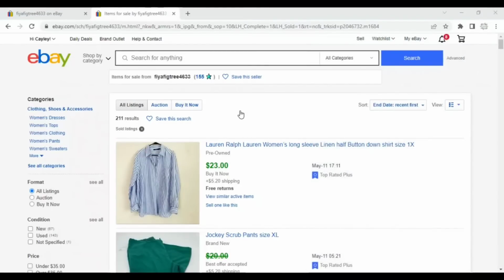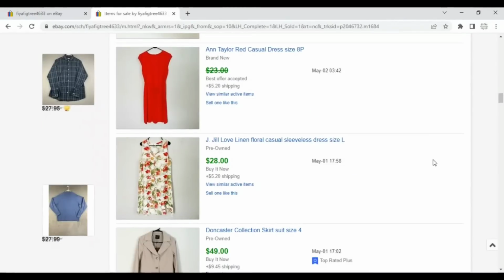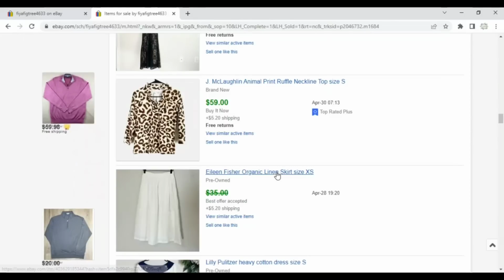So that was your sell-through rate. I did notice overall you just have a really good sell-through rate. And even though some of your titles are a little short, even in your sold listings, they're still selling. So if you have a good item, like here's a J.Jill Love Linen, even though you didn't have a full-on title, probably didn't have all your drop downs there, you're still selling stuff. So if you have the right things, they're going to sell. So just keep that in mind.